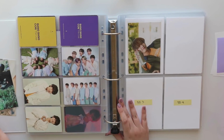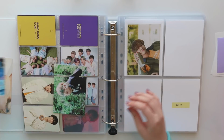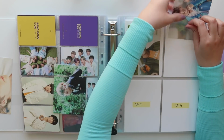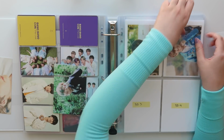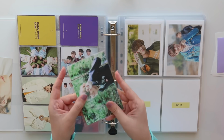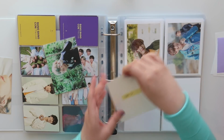The cardstock is just something that I got from Staples, and it's acid free, so just, you know, make sure if you're going to use something like this in your binders, make sure it's acid free. And I do have these sleeved as well with acid free and, you know, PVC free plastic.